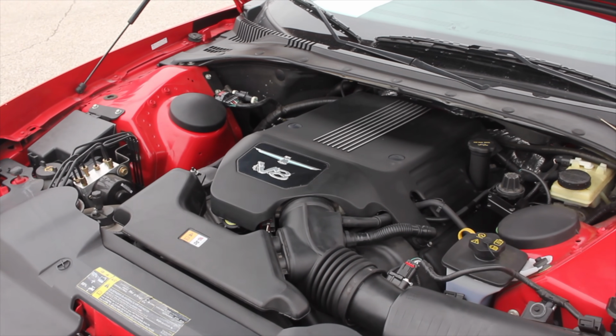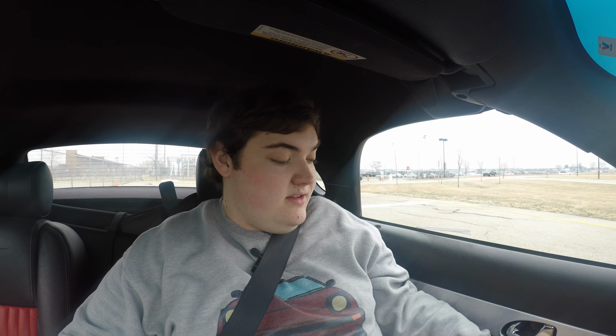Let's get back to that 3.9 liter V8. Now this car is super interesting and I'll talk about it a little bit later, but it's a 3.9 liter V8. They put a big engine in this thing. I really expected this thing to be a V6 or something of that sort, but they actually went all out and they put a V8 into it. All right, so like I said, 3.9 liter V8.